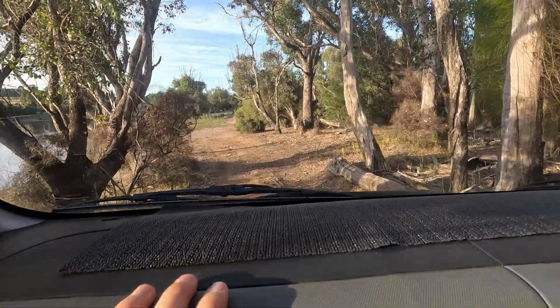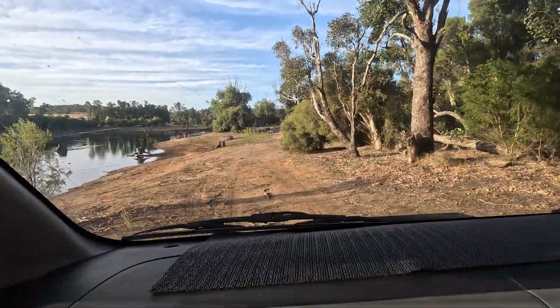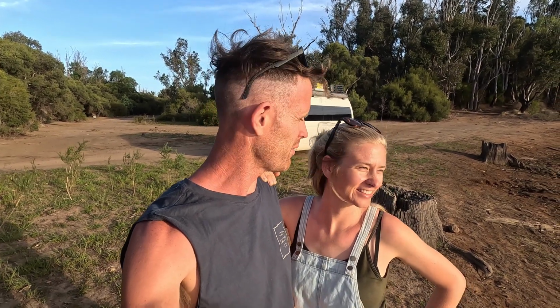To our campsite for the night. So, after a couple of years wild camping, I think it's safe to say this is probably the wildest camp we've ever had.